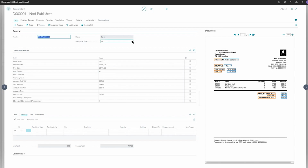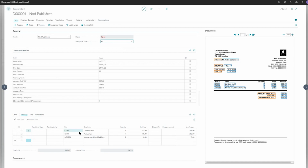But no, not today. I'm a bit lazy, or just benefiting from the new solution. I want the AI to do the recognition. So let's do that. This is a straightforward document. I have number, description, quantity, unit, cost, all recognized. Nothing fancy about this. It's a simple document. Of course, we can recognize those.